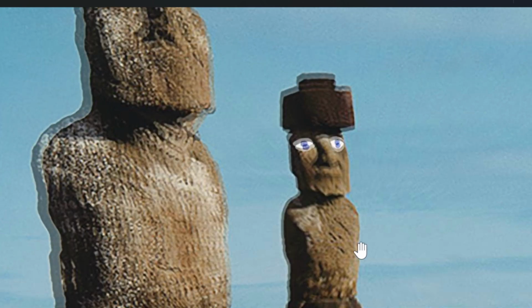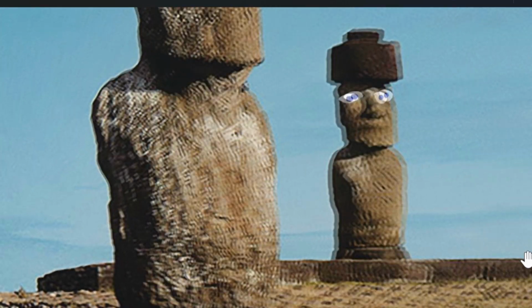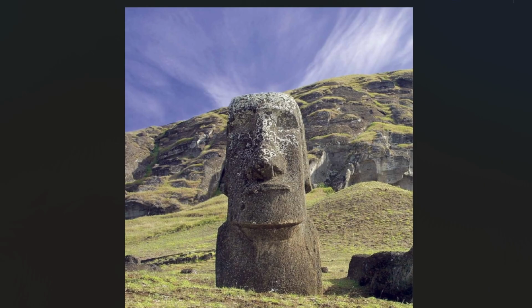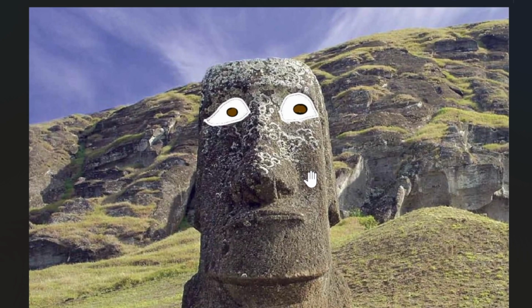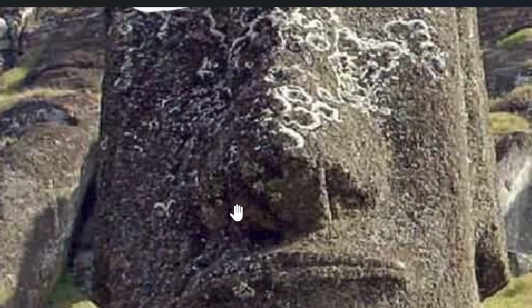This might have been what more of this looked like when it was freshly painted. But you can see here, there used to be a whole bunch of moai standing on this platform where now there are none. Where are the other moai that were standing here? Giving the moai their eyes back, at least in digital form.